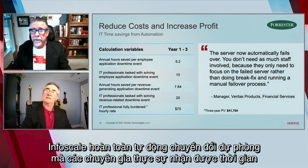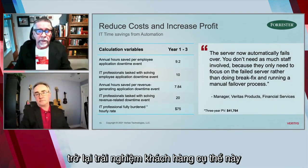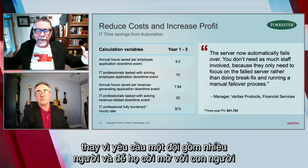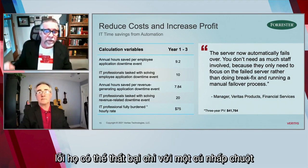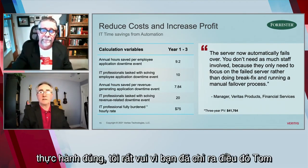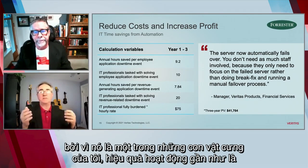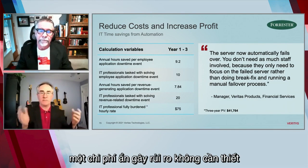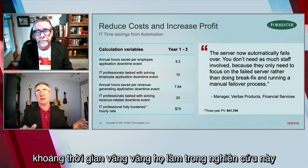Since InfoScale completely automates failover, IT professionals actually receive time back. This particular customer experienced savings from automating their failover process. So instead of requiring a team of people and leaving themselves open to human error, they can simply fail over with the click of a button based on their best practices. That's true. I'm glad you pointed that out, Tom, because it's been one of my pet peeves. Operational efficiency is a hidden cost that introduces unnecessary risk if the task is not completed correctly every time. And humans make mistakes, period.